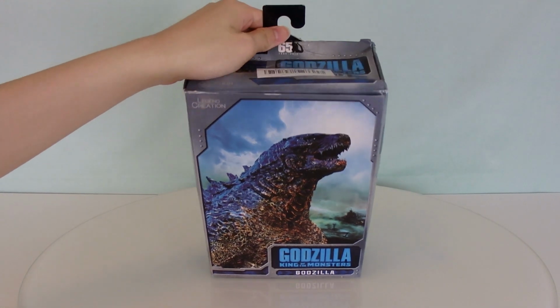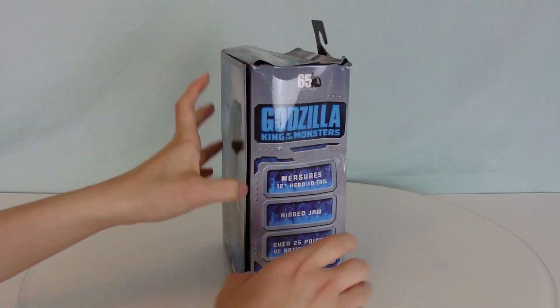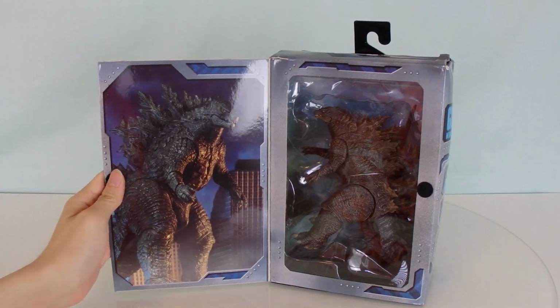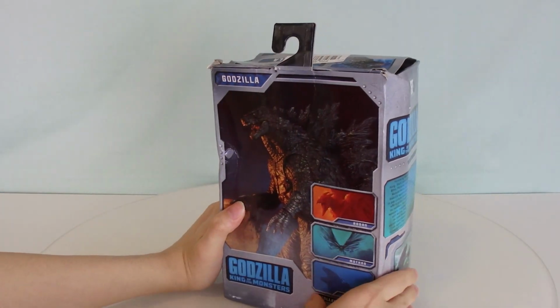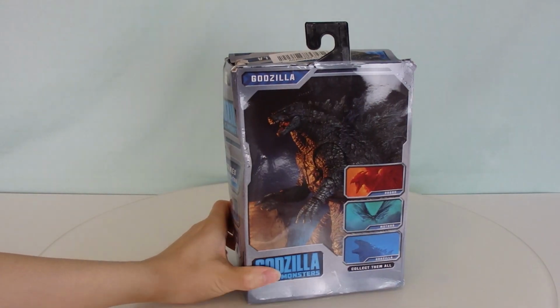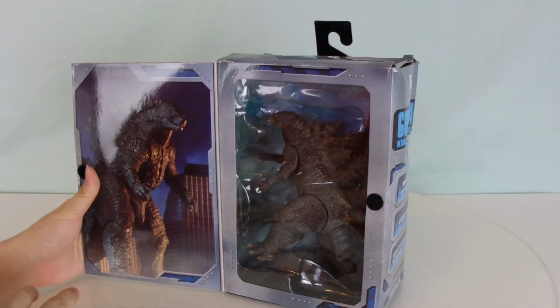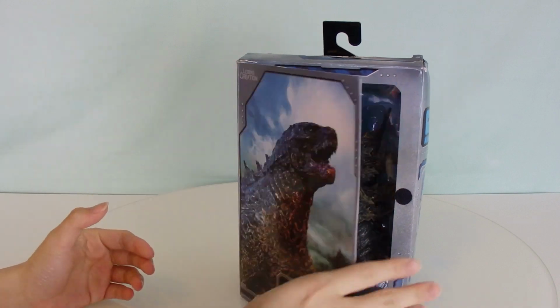Last time we did Burning Godzilla, and now we have our standard King of the Monsters, meaning by standard he has no color, just his plain normal self, no atomic charge, no nothing, so that's good. Unfortunately, my box here is just completely screwed up, but that's alright, I don't really care much about it. What's important is the figure is still there.